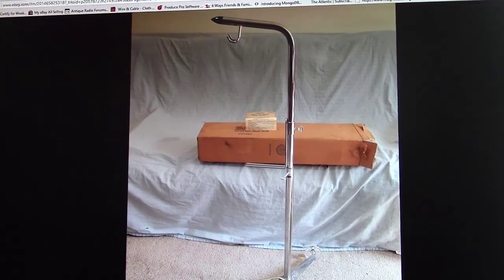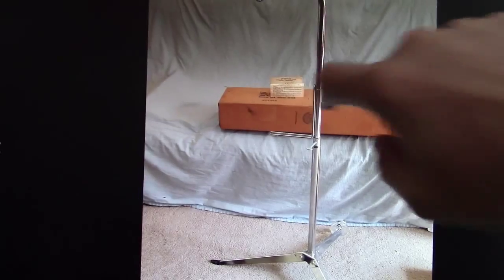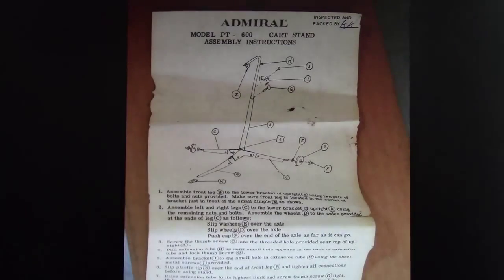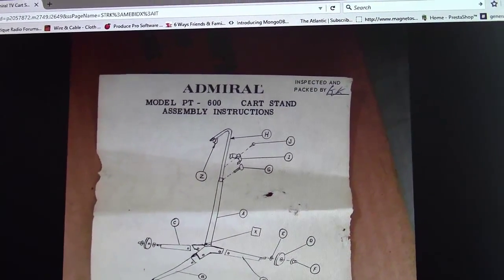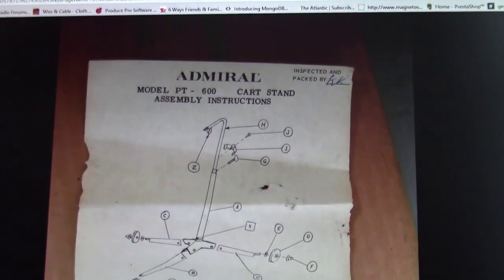Here are some photos from the eBay listing, showing it all assembled, and notice in the background, there's a piece of paper. Well, I looked all through my box, and I don't see that piece of paper anywhere. Luckily, they include it here, and that's why I thought this was an Admiral stand, because the assembly instructions say Admiral on it. And here are all the assembly instructions.